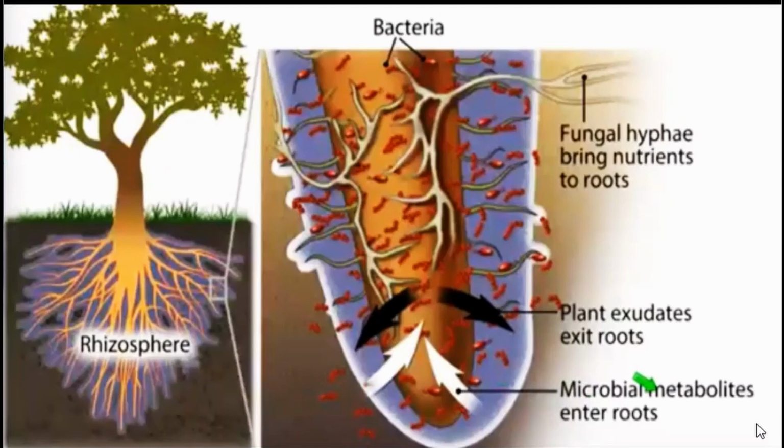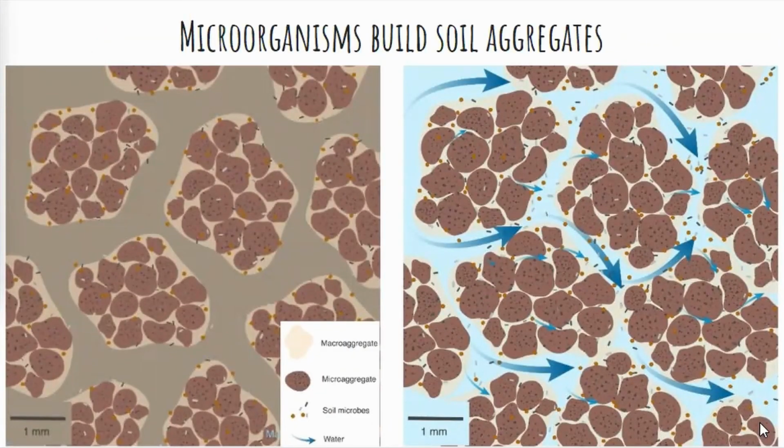There's like an underground marketplace going on in the soil where plants are giving away their exudates, also known as sugars or carbohydrates. And then fungi are giving water and minerals to the plants. So plants get nutrients also from their own leaves dropping and bacteria breaking those down as well. The one funny thing about bacteria and fungi is that they tend to stick themselves to the surfaces that they're eating, and that includes the sand, silt, and clay that they're mining.